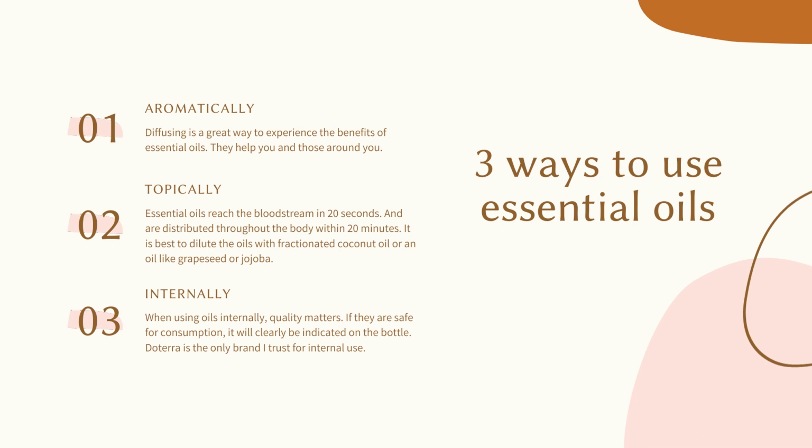The second way to use essential oils is topically. Essential oils reach our bloodstream within 20 seconds when they've been applied topically and are distributed throughout the body within 20 minutes. When using an oil topically, I suggest that you dilute it with fractionated coconut oil or a similar vegetable oil like grapeseed or jojoba.